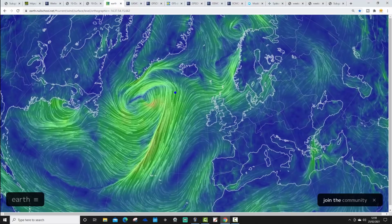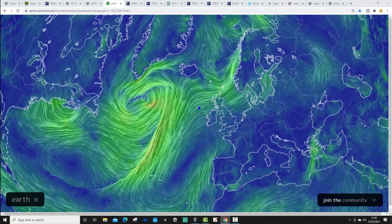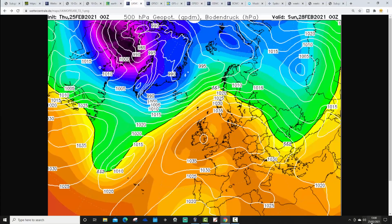The air is coming from sort of this type area. So that's why it is mild, it's still mild, but temperature has cooled down slightly, and that's the reason why. However, we're not too far away from those long fetch southwesterly, southerly type air masses, and I think we'll see things getting milder again, actually, into the early part of next week.